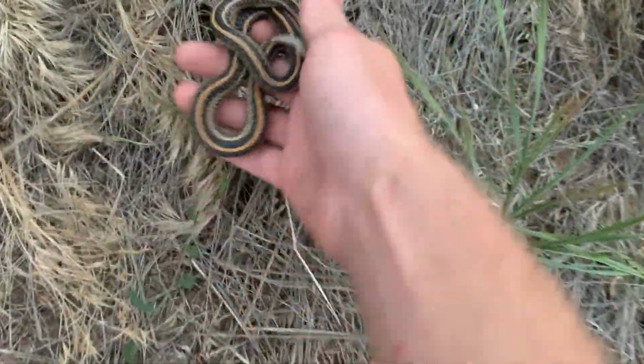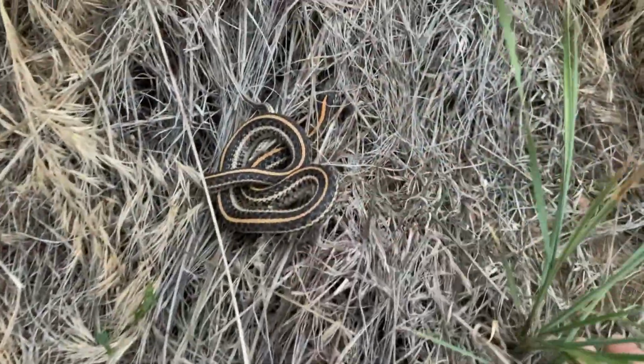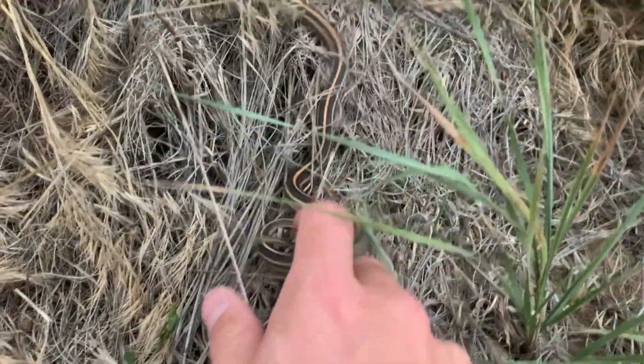I'm gonna place this guy right here. Assume he's going to scoot off. There he goes.